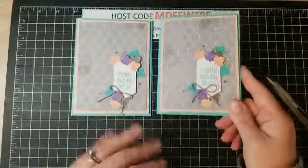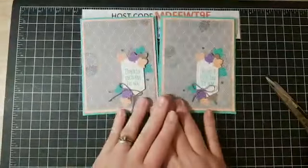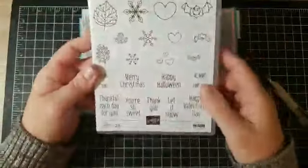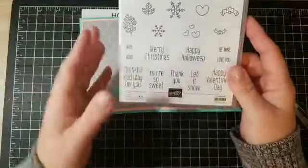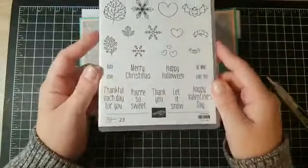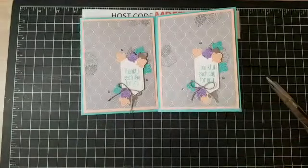I really, really love this bundle. If you don't have this bundle on your wish list, make sure you put it on your wish list. It's great year round. I mean, that heart, you can definitely use year round. You're so sweet, you can use that really anytime. It doesn't have to be a Valentine's Day card. All of these, I mean, just super sweet. You can use these anytime. So make sure you put that on your wish list.